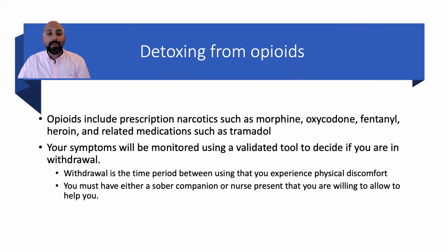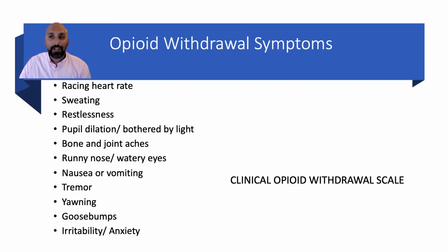Your symptoms need to be monitored using a validated tool to decide if you're in withdrawal. Withdrawal is the thing that tends to scare most people from trying to get sober. Withdrawal is the period between the time when you are between using, when you start to experience physical discomfort and you start to crave using again. This can be quantified on a scale, and when you start to feel uncomfortable, there are medications that you can get to help you be more comfortable as the substance naturally washes out of your body.